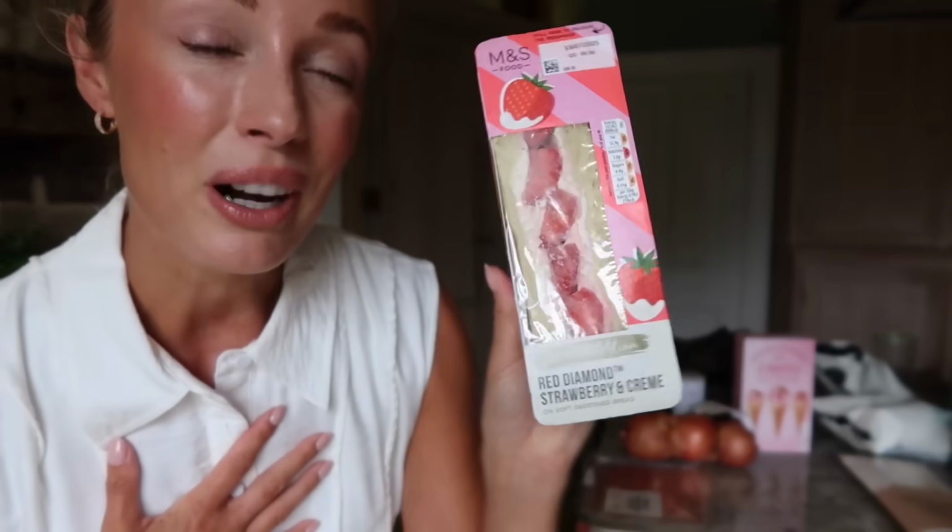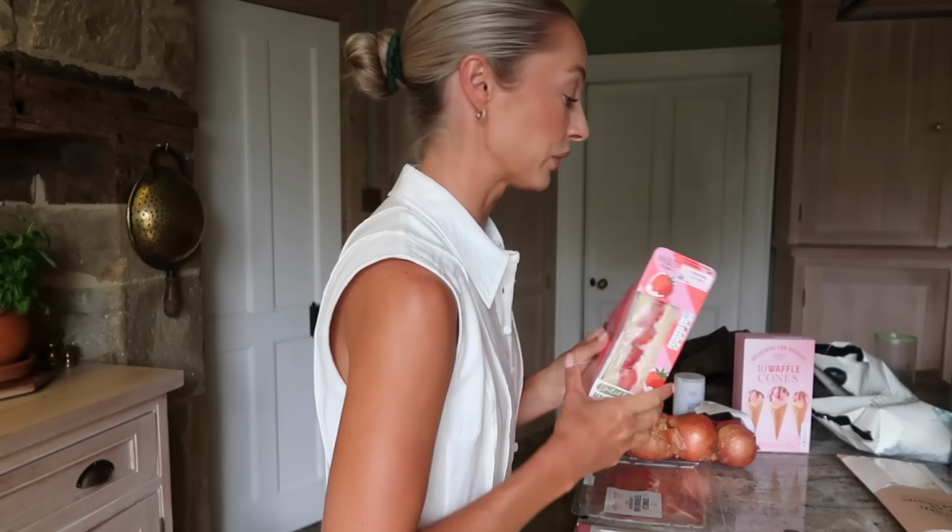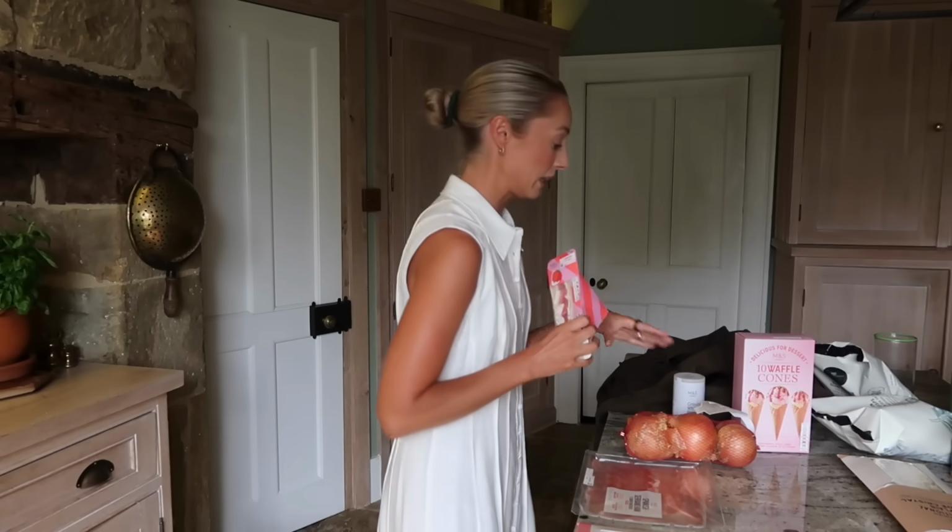So this is the Red Diamond strawberry and creme on soft sweetened bread. It's what everyone has been going mad for. I think it might be quite sickly. I don't like the idea of strawberries and cream in a sandwich, but I want to give it a go. I want to know what all the fuss is about. So we'll try that out a little bit later.